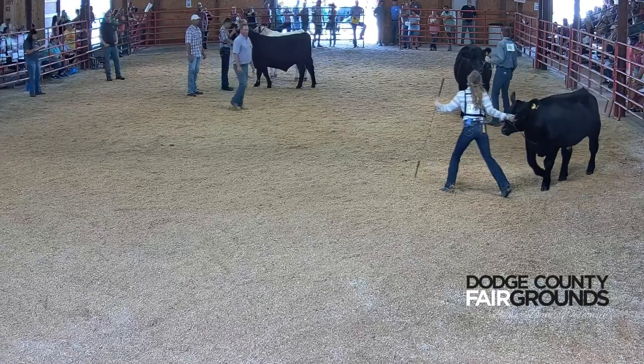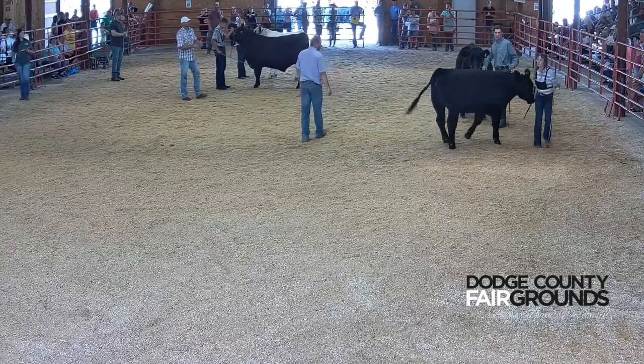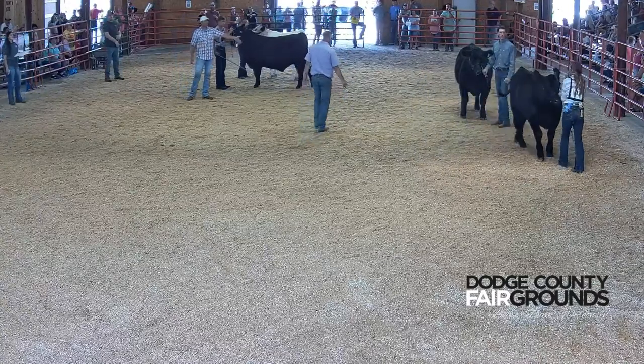For those of you in the audience, our feeder calf futurity show, these were feeder calves that our exhibitors showed last year and brought back this year.